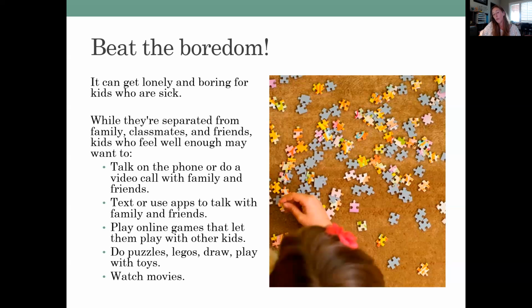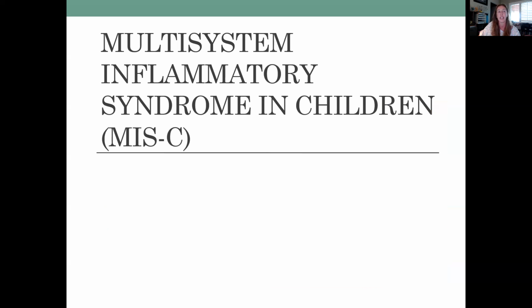So we've gone through the child who is positive. We've gone through caring for that child, and the child is on their way to recovery and has recovered. They're back living with everybody else. They're back to normality. The symptoms have passed. And we're going to talk now and turn our attention to something called multisystem inflammatory syndrome in children. It's also called MIS-C for short.